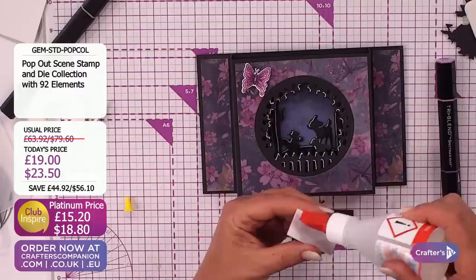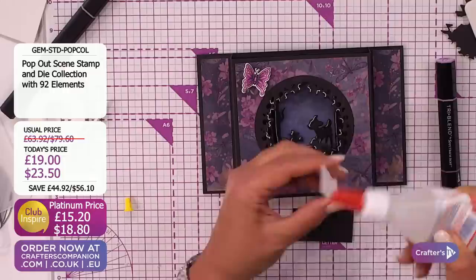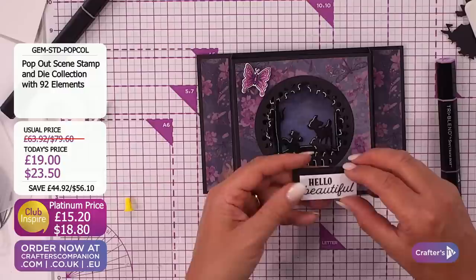There we go, a little bit of all-purpose on there. And again, this is from the Secret Garden. Okay. We just got the Hello Beautiful and trimmed it down. And again, keeping the black and the white colour. Just put that on there.